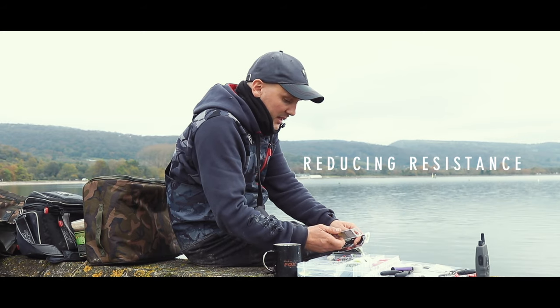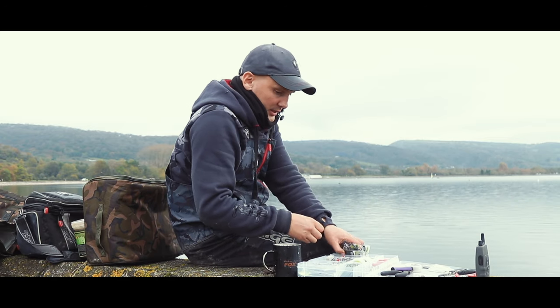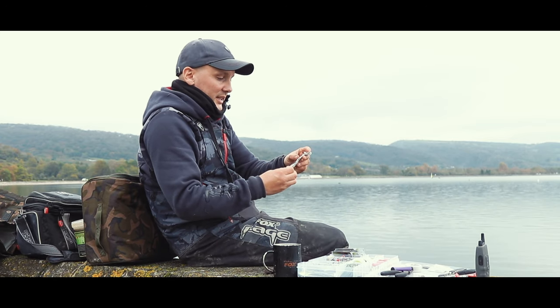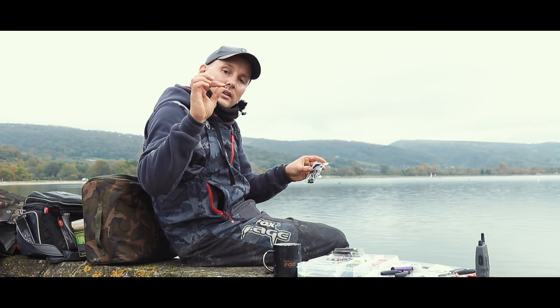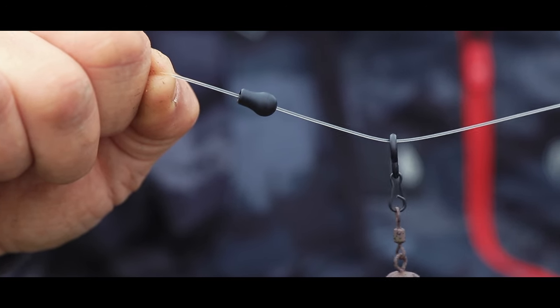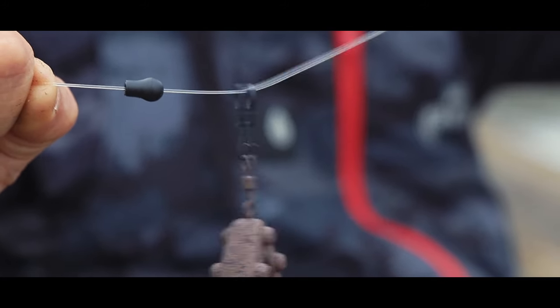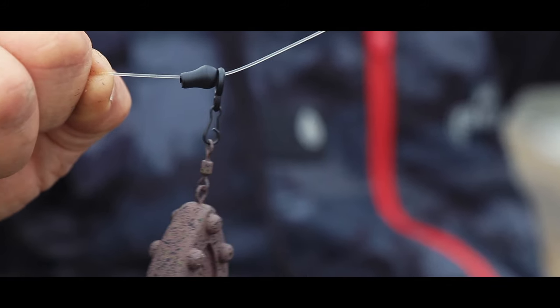And you need minimal resistance, really. So what we do is we sell these in selection packs. Here you've got the buffer beads, and then you've got a little run ring there, with a little quick link on there that would run up your main line, run down to a buffer bead, so it buffers up against the buffer bead to stop it hitting into your knot.